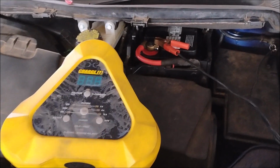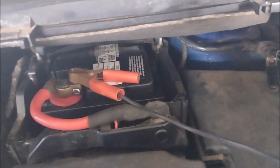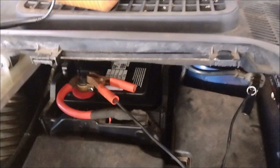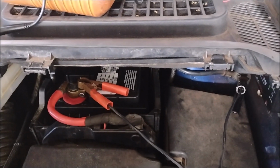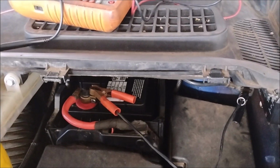If I put the battery on a charger and charge it just between these two terminals, same where I check the voltages, I can get it back up to 12.6 volts, and then I can clear the codes and the car will start.